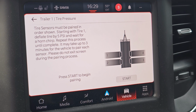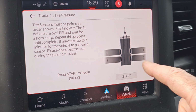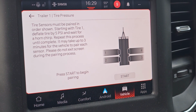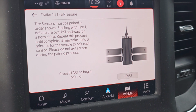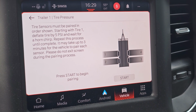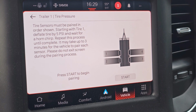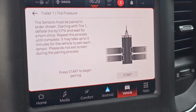It says that the tire sensors must be paired in the order shown. So you start with tire 1, then you go 2, 3, and 4. What you're going to do is deflate the tires. It says by 5 PSI, and you're going to wait for the horn to chirp. So we're going to go out there, start with number 1, and start letting air out of the tire. When the truck beeps at us, that means that it has paired with that sensor. Then we're going to repeat that process for the other ones.